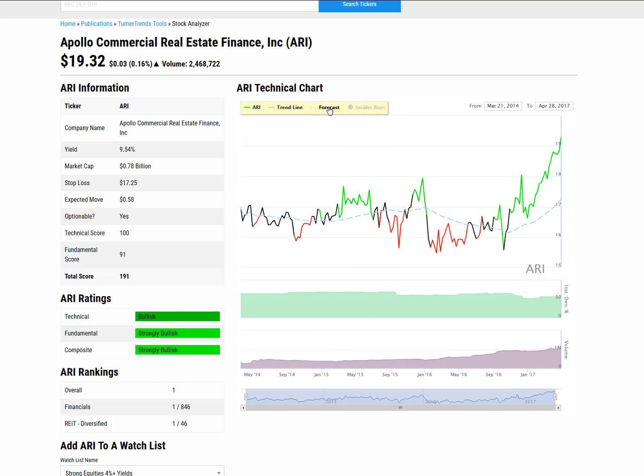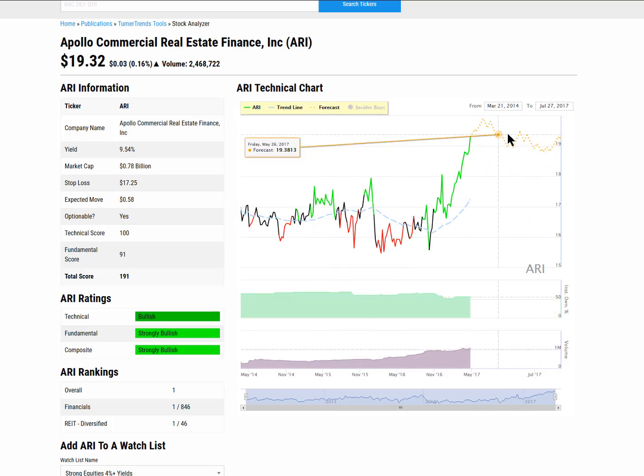You can always look at the forecast and see what it looks like. It looks like it weakens out a little bit over time, so maybe there would be a little bit better time to buy. But right now, the first trend is strongly higher, so it's a pretty good indication this might be a good stock to own. But I'd keep an eye on it. And again, I talk about how the forecaster works in other videos, so I won't get into a lot of detail on that right now.